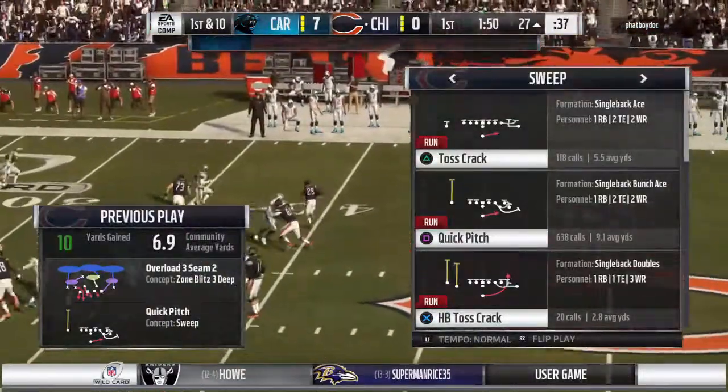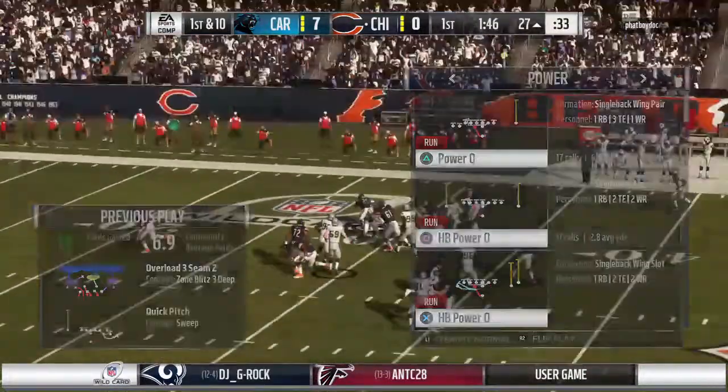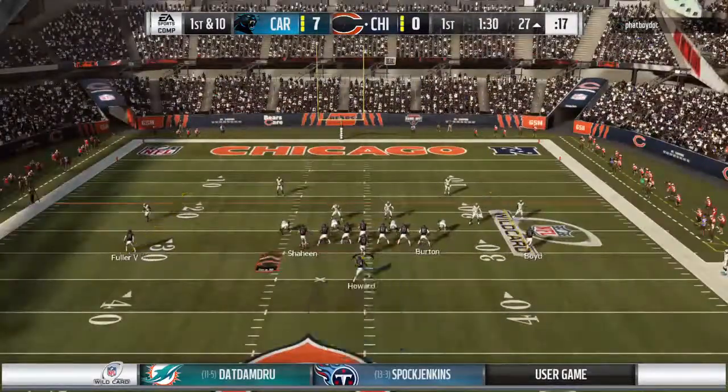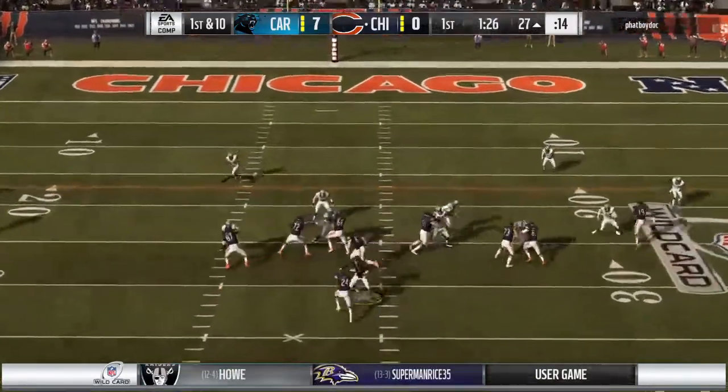And he's going to get this inside the 30. 10 more there and another first down. And that run was what a lot of people call an explosive run. Gave them good yardage, solid yardage. They feel good about the whole thing, and they did it behind a 2 tight end set.